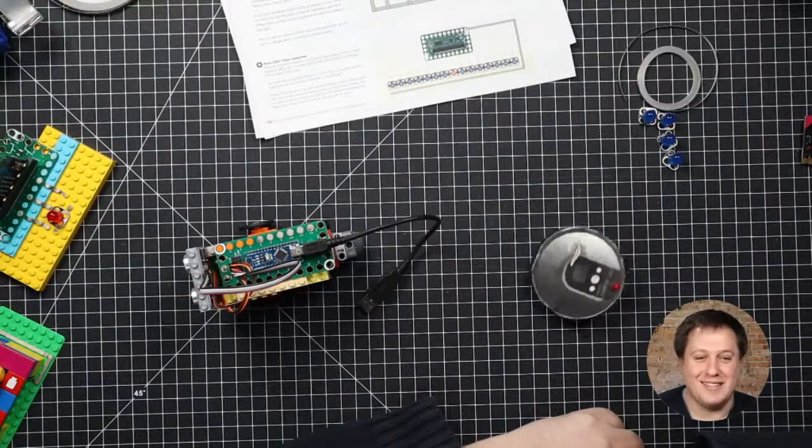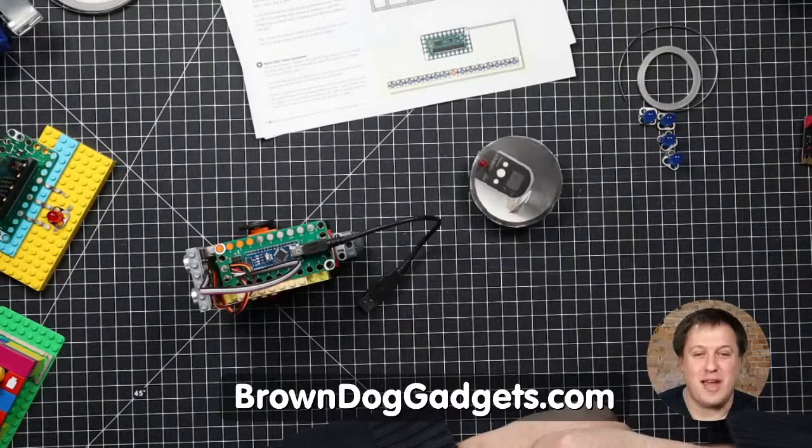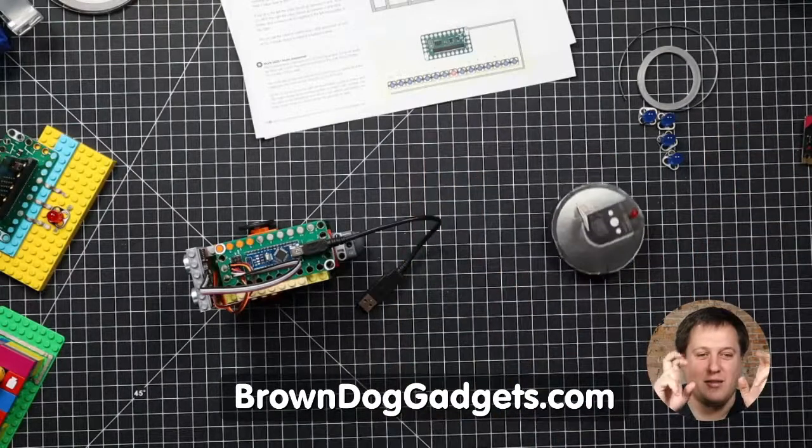It's a paper craft found at browndoggadgets.com with its directions and more. It's our robot vacuum.